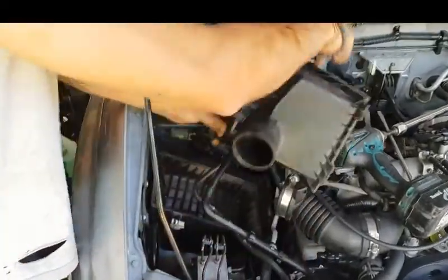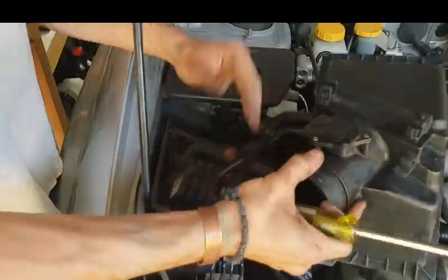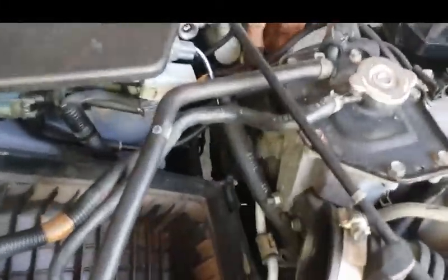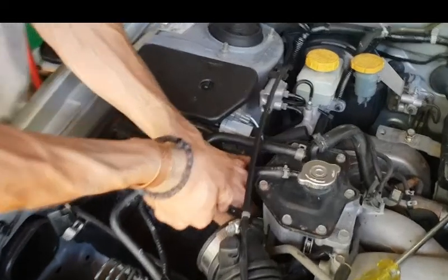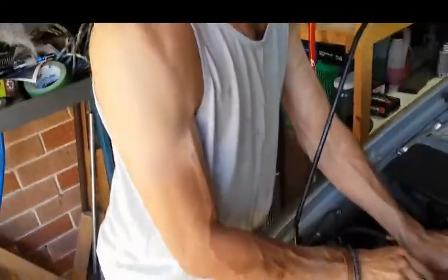Take the sensor off, just like that. Beautiful. And the other bolt. Oh, it's in a shit spot. Cool. 12mm bolt for the header tank.